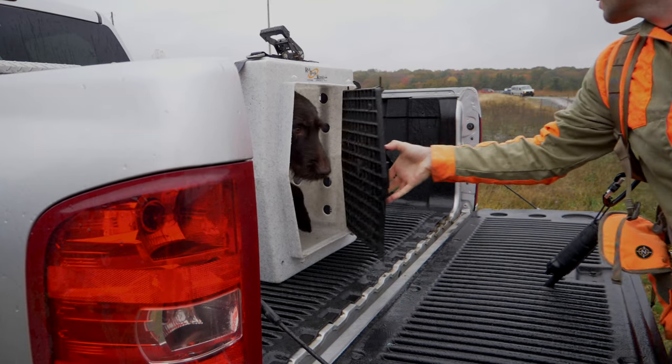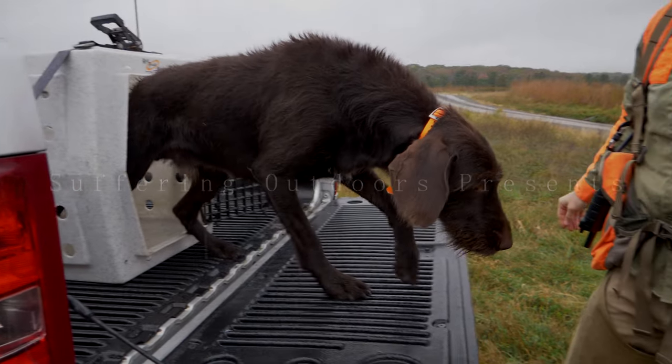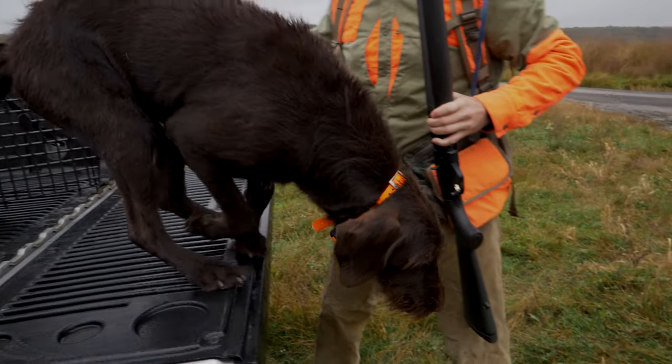Scout's a Dutch Drahthaar, which is a versatile breed. So he does pheasant hunting, duck hunting, blood trailing, you name it. Does it all.